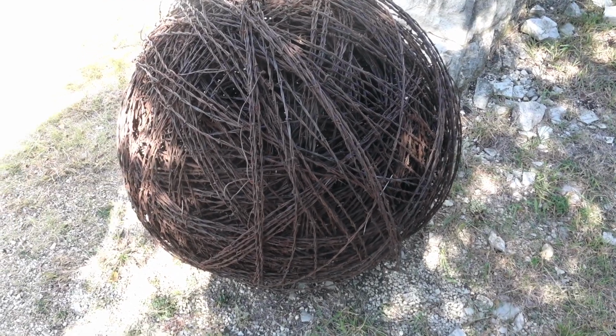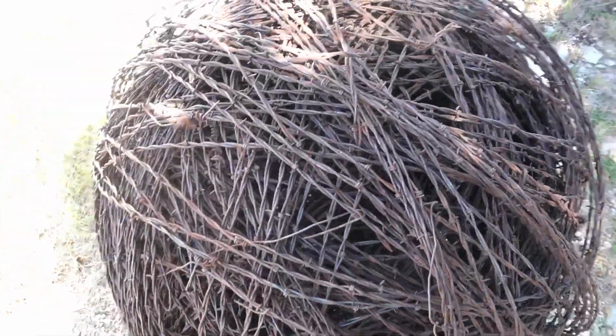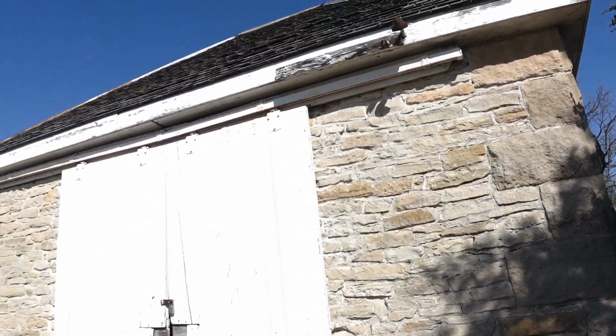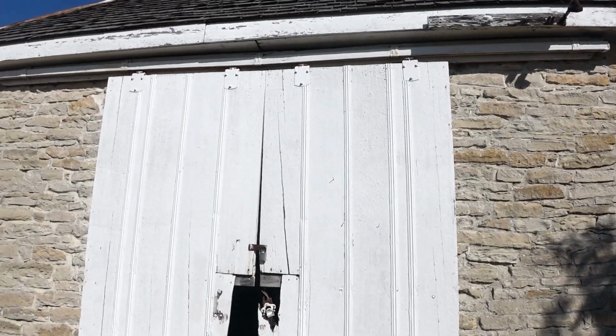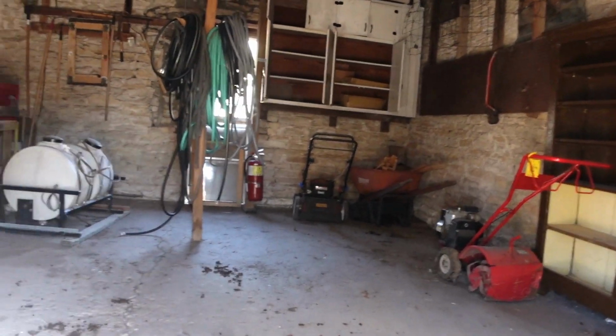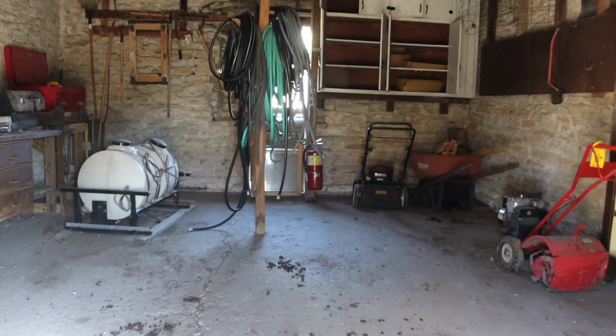Giant ball of barbed wire. How cool is that? No, this is the ice house. I don't think we can go in. Looks like they use it for storage and whatnot in there. But this was the ice house.